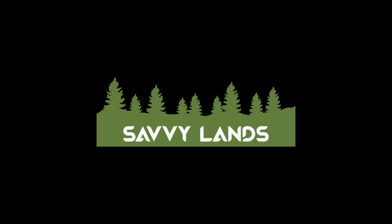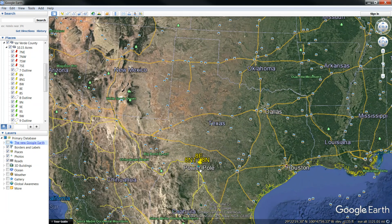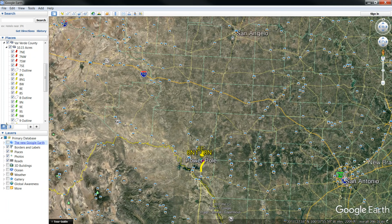So as I fly you over the good old US of A, you can see that we're going to fly down to Texas and go over to the west side of Texas. It's up against the Texas and Mexico border. San Antonio is down on the right hand side of the screen. The property is all these markings that you're going to see right in the middle of the screen. So I'm going to go ahead and turn off some of them and get you to just the property itself for now.